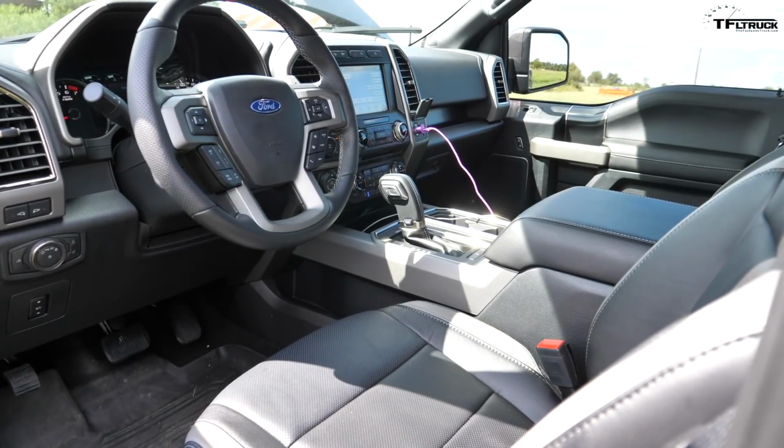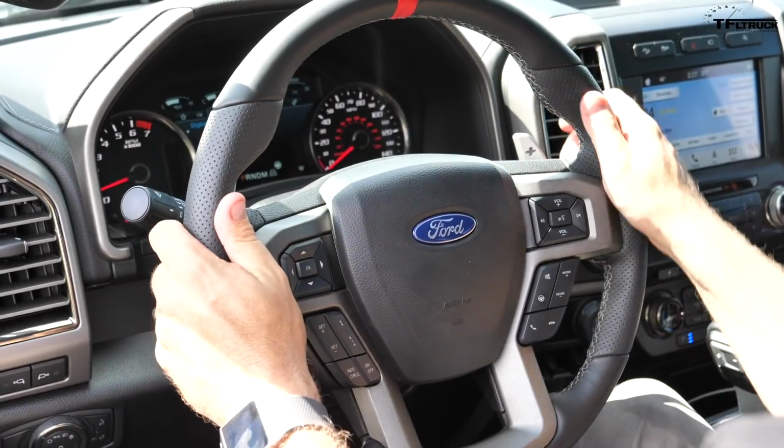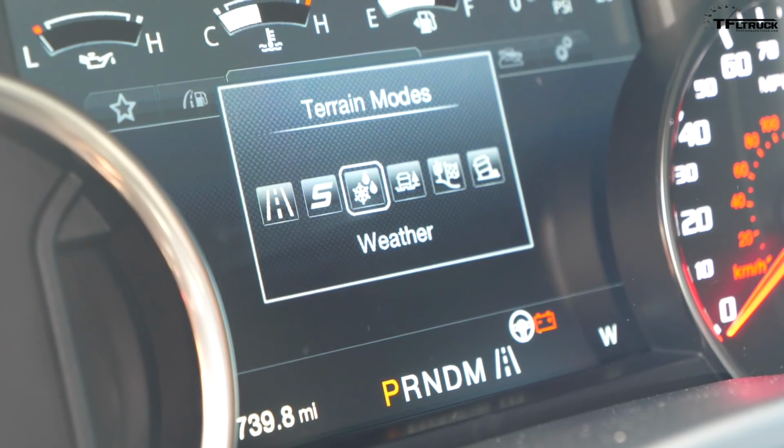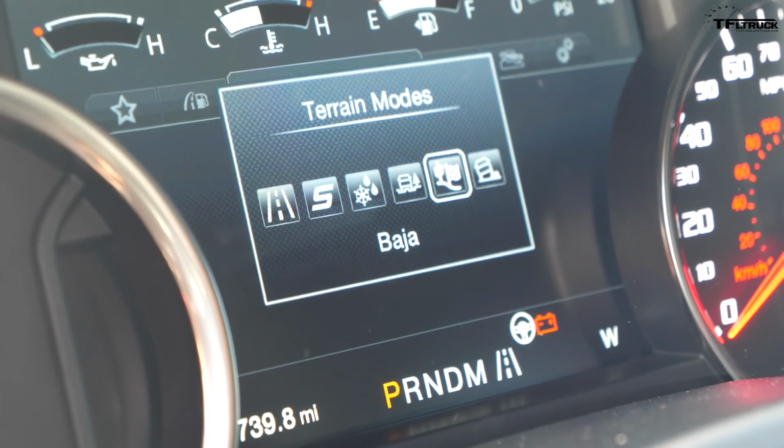One thing that's really different between these two trucks is in the stock Raptor, you're getting the stock Raptor interior, right? Which comes with this unique steering wheel. You got the big paddle shifters. You also have the Baja mode here. But let me show you inside of the Paxpower V8 Raptor. There are a couple of neat details.